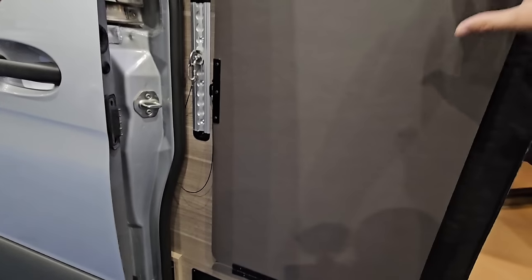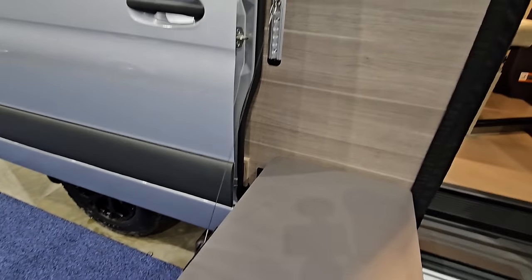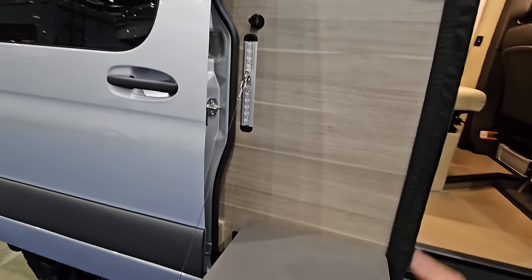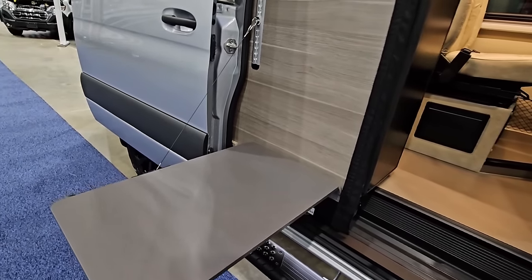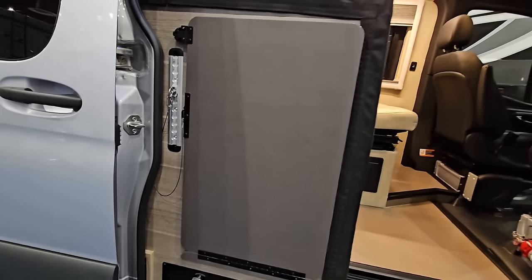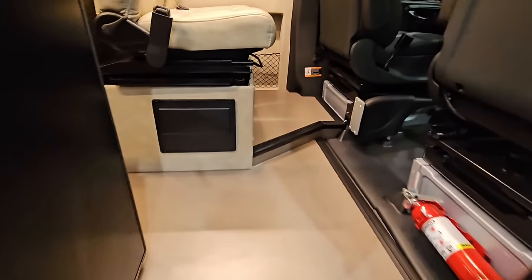Here's a table, so this is gonna swing out and down. Okay, so this lets you adjust the height of the table. I'm not exactly sure why it was set up that way, as opposed to just making a fixed point there, because I don't think you want this thing leaning over or down. But it is definitely nice to have here. Cool little table. At first, when I walked by it, I thought it was a refrigerator door. Okay, let's step inside of this Entegra.